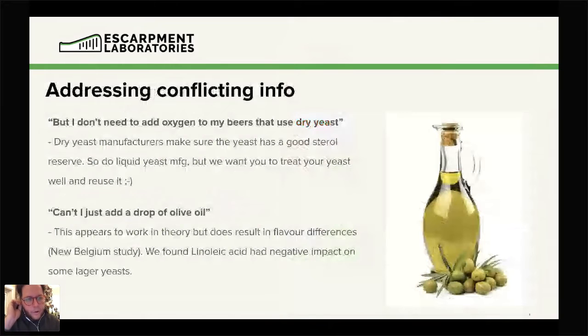So before we finish up, I also just wanted to address some of the questions that are going to come up and some of the conflicting info that's out there that makes this conversation around wort oxygenation more complicated. The first one, and we've heard this from folks, is that you don't need to add oxygen to beers that use dry yeast. You'll hear that said by dry yeast manufacturers, and that is true, right?